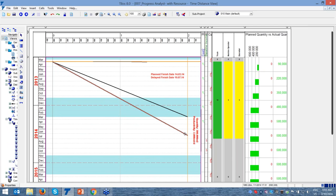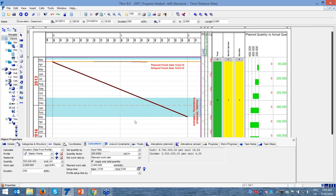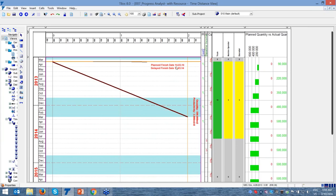So what I am doing now is increasing my productivity. Let's say it is 1,500, which is the actual performance, but the planned performance was 2,000. If I type it here manually, 2,000. And now you can see I catch up: the planned finish date and the delayed finish date are the same. There is no delay. And for me it is now very important how many resources I need to increase.